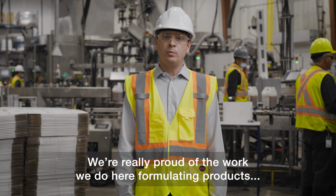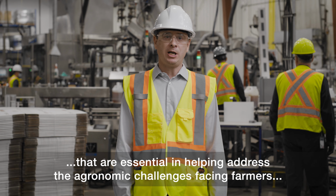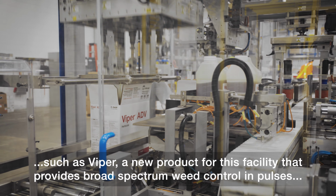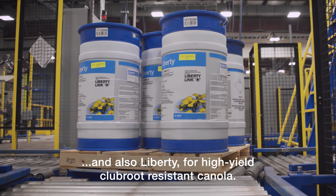We're really proud of the work we do here formulating products that are essential in helping address the agronomic challenges facing farmers, such as Viper, a new product for this facility that provides broad spectrum weed control in pulses, and also Liberty for high-yield clubroot resistant canola.